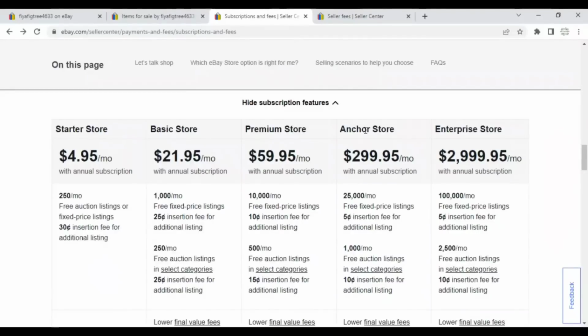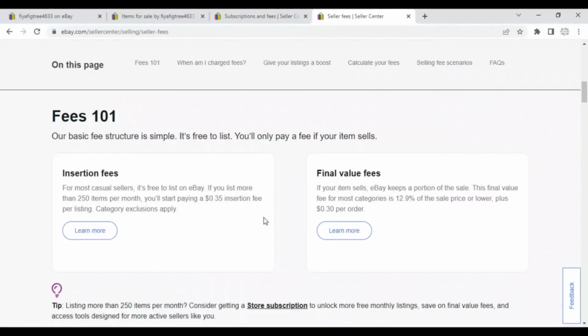You've got your starter, your basic, your premium, your anchor store, and your enterprise store. I'm not going to dive super deep into all of those, but right now, as just a regular eBay profile, you get 250 items per month to list for free. After that, you'll start paying a 35-cent insertion fee per listing. Now, what's important to remember about this is you have more than 250 items. However many you list, it will also count as a listing the following month because listings expire every 30 days.